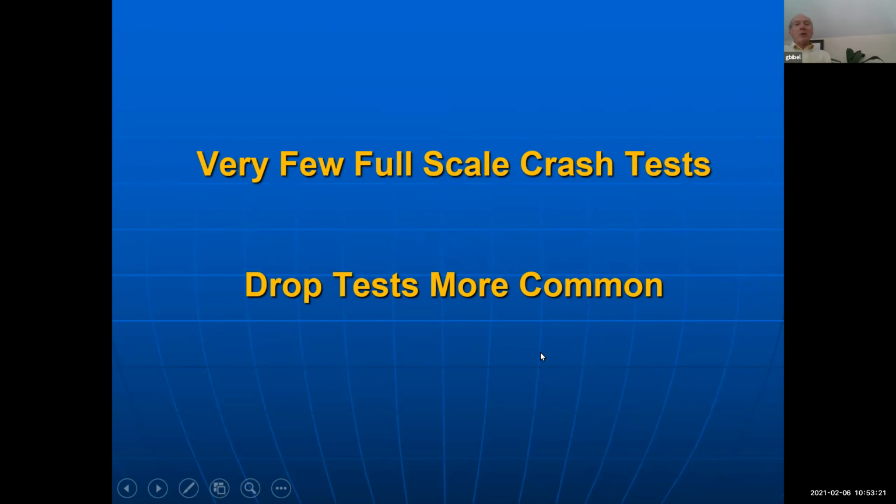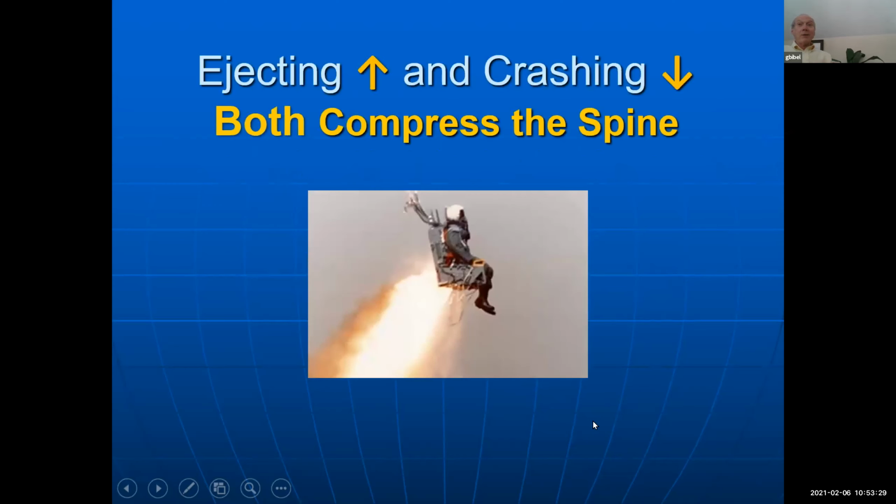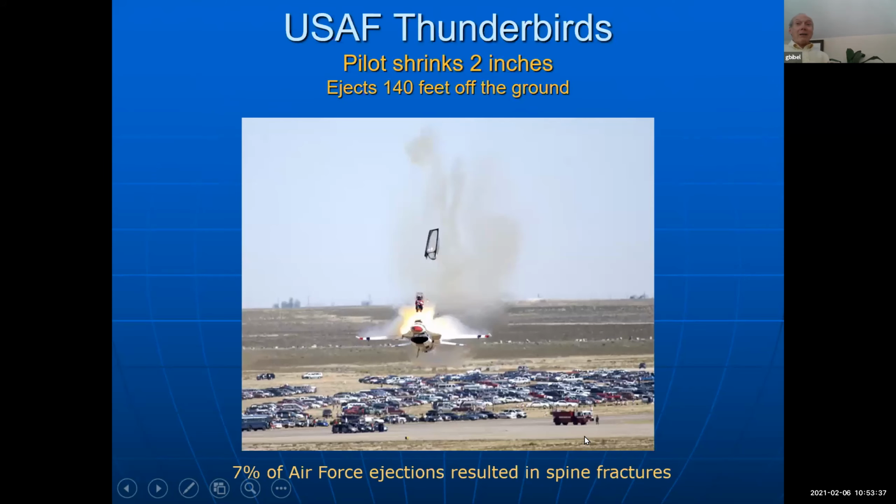It's more common to do a drop test. They'll take a section of a fuselage and drop it and take all kinds of recordings. So ejecting up is the same as crashing down. Both will compress the spine. And this is an actual photo of an Air Force pilot during a show. He's not over the crowd like it looks here. It's just a funny angle. Everything's safe. Everyone lived, including the pilot. He ejected 140 feet off the ground, and he shrinks 2 inches. He's in the hospital for observation. His wife shows up. He gets up to hug her, and she's taller than she's supposed to be.